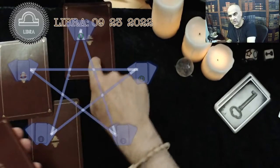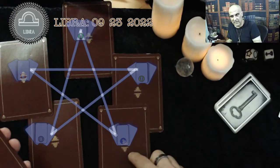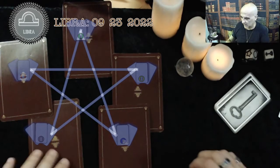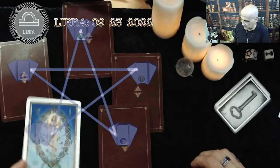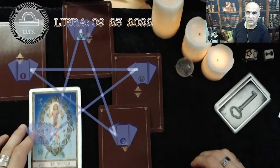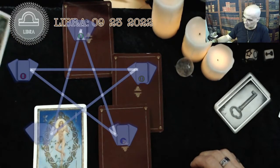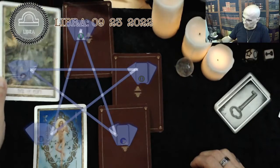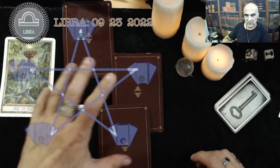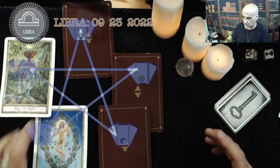Wood, fire, earth, metal or air, and water emotions. Let's take a look what Libra is at. Oh, you could take a sigh of relief, relax a little bit, Libra. That's what you need. You've got the Ace of Cups, very emotional time. It's about you centering yourself with emotions. It's the end of the journey for that.